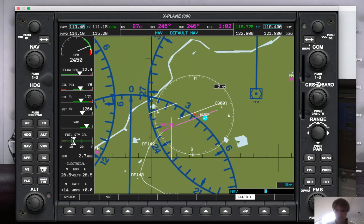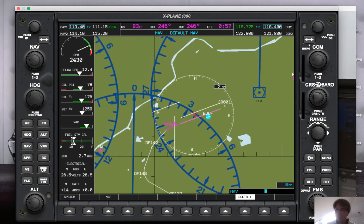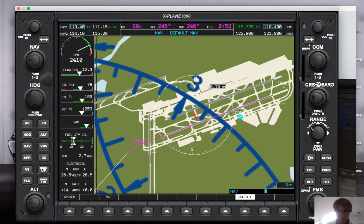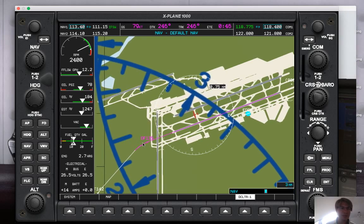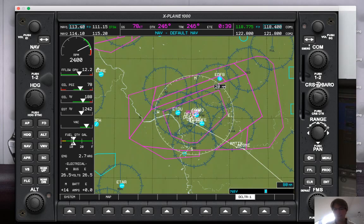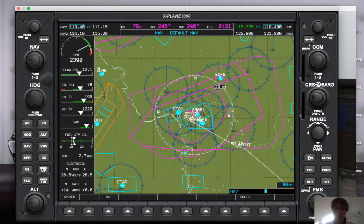So as you can see here, let me make this a little clearer. If we zoom in a little bit, you can actually see the layout of Frankfurt Airport here. And we're going to join the standard instrument departure here, and then fly down here towards Franken, and you can see the Class Charlie airspace surrounding Frankfurt here, and inside, the Class Delta airspaces for Wiesbaden Air Base.